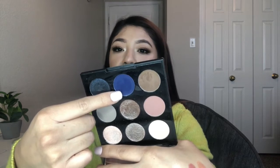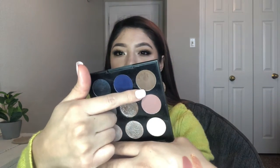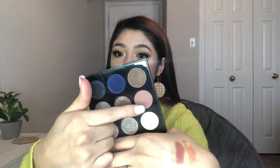I normally tend to gravitate towards more warm tone, neutral palettes, maybe even mauve palette shades. But this one has been kind of out of my comfort zone because it is more of a taupey cool tone palette, which I have been loving recently. I've been using this a lot, and I love it. The colors itself are so unique, especially the two really pretty shimmer shades up here. A really nice matte royal blue, a matte, kind of like a taupey light brown shade. It has a beautiful mauve shade, which I use all the time.